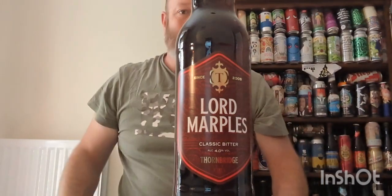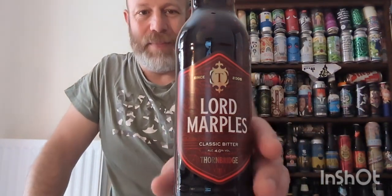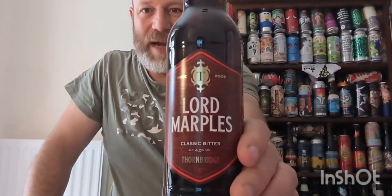And I'm very much looking forward to this one because not only is it one of my favourite styles, it's also apparently the first ever beer Thornbridge ever brewed. We've got a classic bitter, a bottle of Lord Marples. There you go. 4% ABV. There's a backside with a little blurb on.